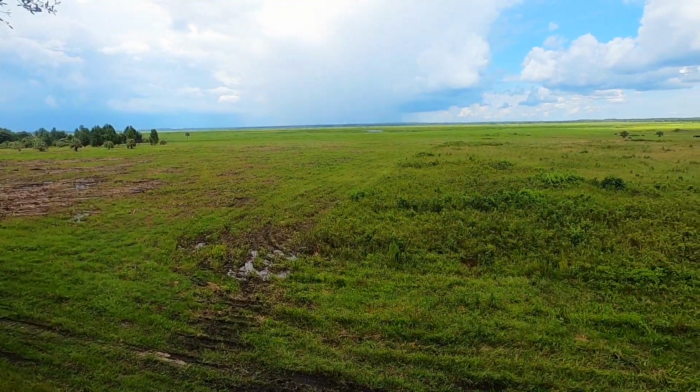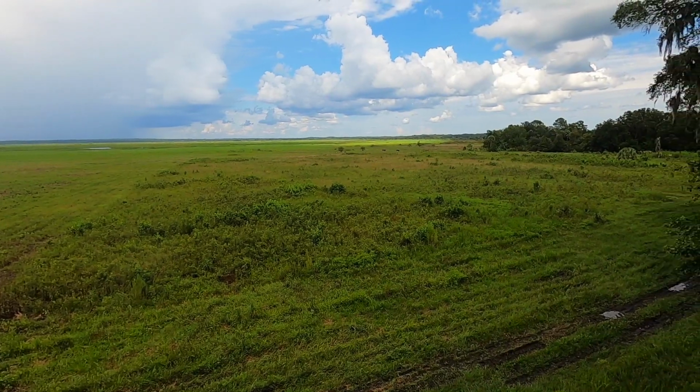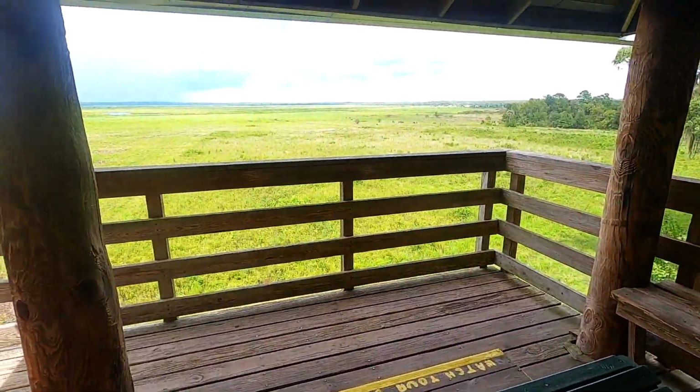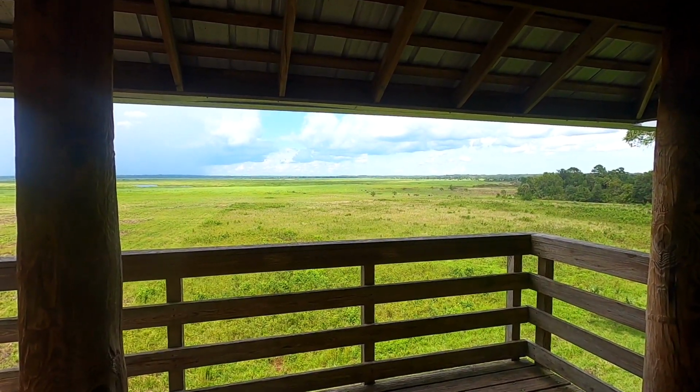Actually, there's not many horses here either. There's over 60 horses from what I read, so we're fortunate to see the horses today. By the way, there are rocking chairs up here, so you can really take your time, relax, and take in the view. No time for us to relax today.